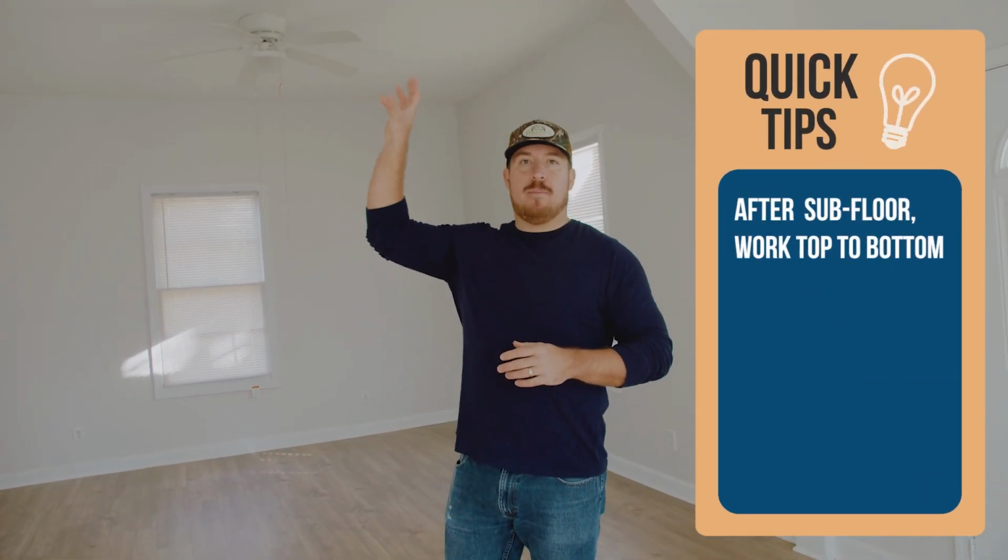So we bought all new OSB, put all new subflooring down all throughout the house before we laid the floor on top. But once we got the OSB down, we didn't immediately put the flooring down. When you're doing renovations, once you get the subflooring done and before you put the new flooring down, we like to work from top to bottom, okay?